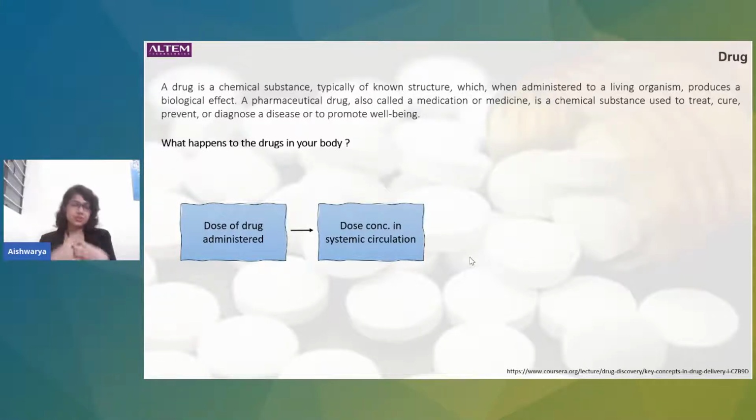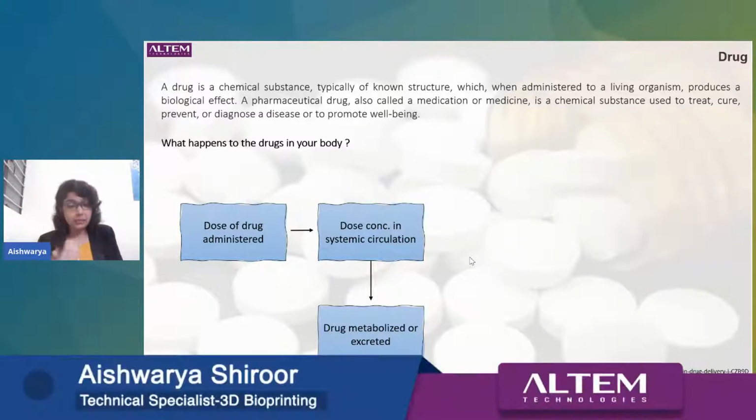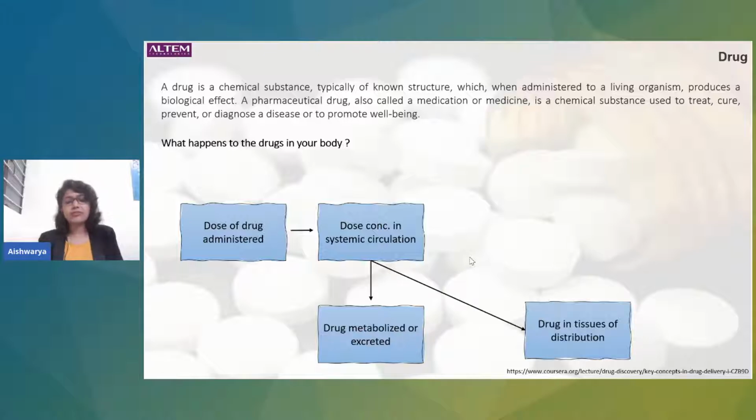Obviously, this is where you have consumed your drug, and now it is going through your body to the target site. Before it goes to the target site, you have drug metabolism, which happens. In certain cases, not all cases, drugs need to be metabolized, or broken down from their existing structure to a different, maybe simpler structure, or even eliminated. Once the drug has passed through your body, there is metabolism or excretion. Simultaneously, it needs to go to the specific site where you want it to act, so the drug reaches your tissue, and that is called distribution.